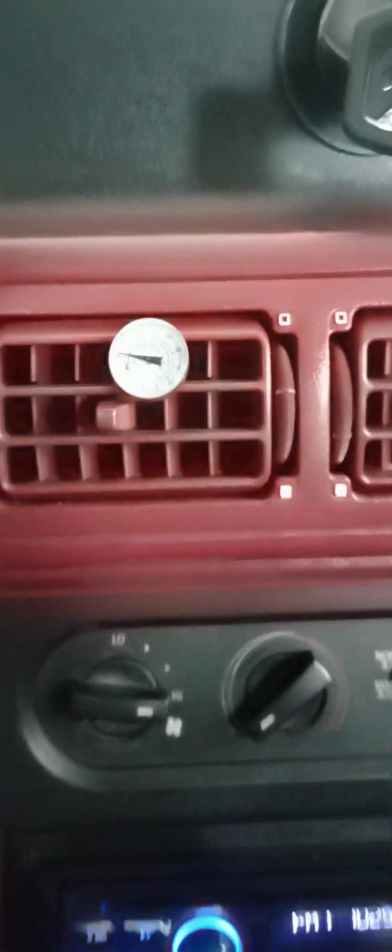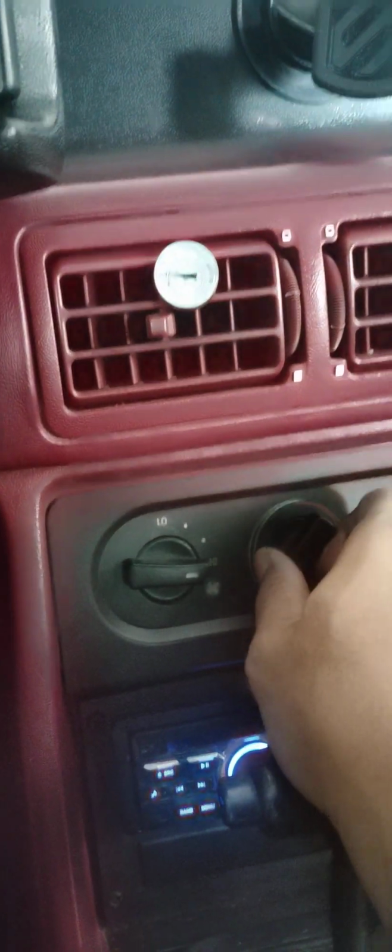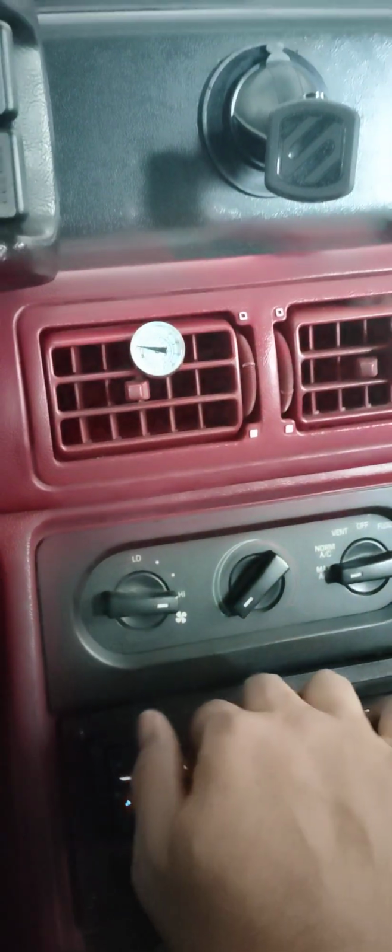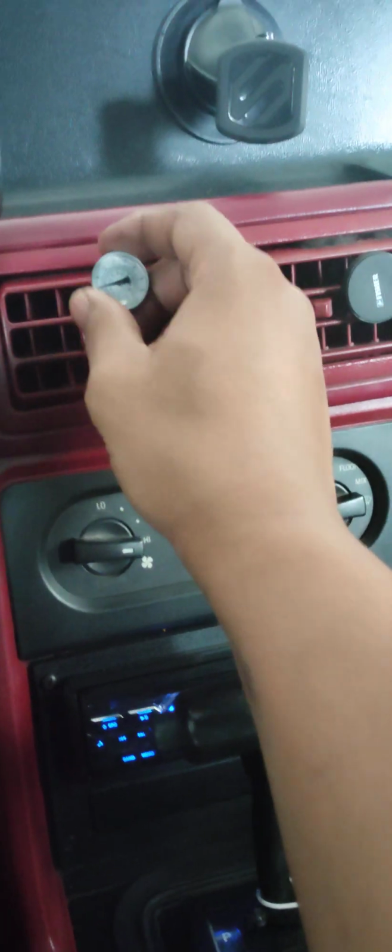See what it's doing here. Feel good in here now. Yes, sir. That bad boy on max. Right about 60 degrees in here right now. That's what I'm talking about. 60.